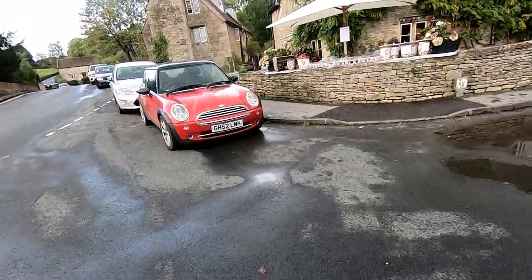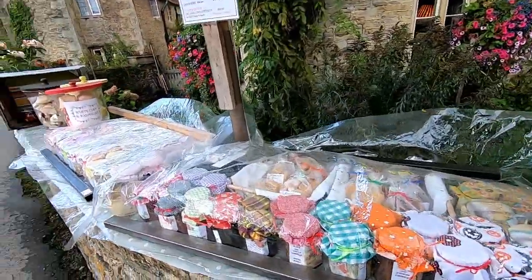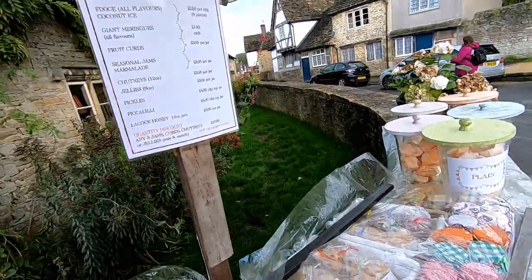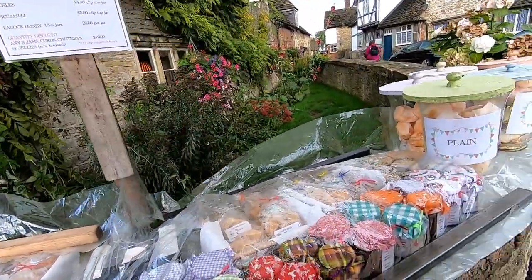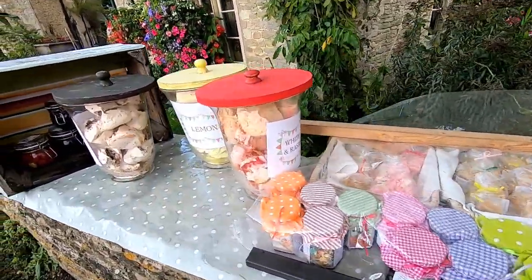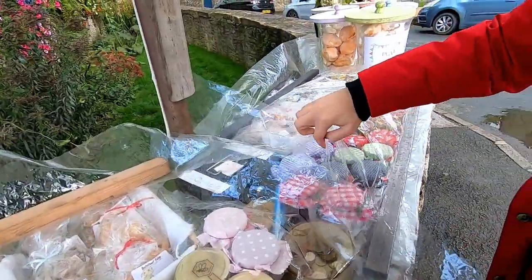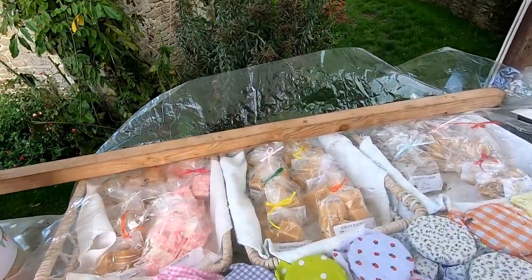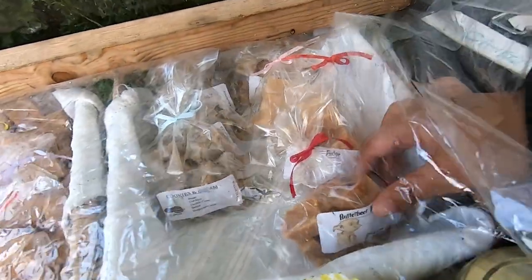It's really tiny, a small type of thing. We're gonna go check out some jams right now. Alright, so there's this thing where they put out snacks and jams, and it's an honor system where you choose what you want and then you just pay for it. They have a price list here, and everything's handmade in Lacock. They got some nice little jams and fudge and meringues. Look, it's a Harry Potter fudge. It's Dobby.